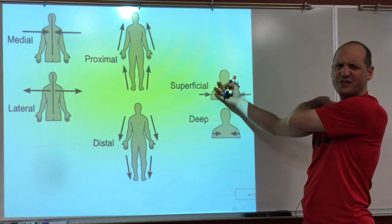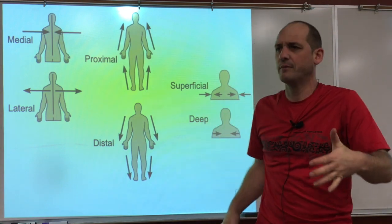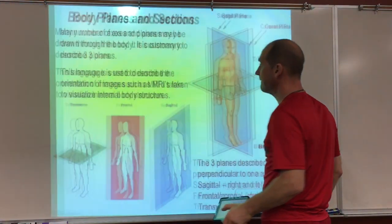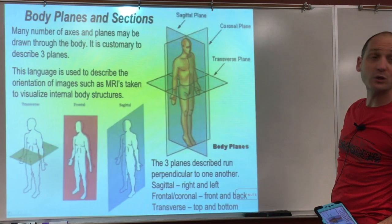And then deep and superficial, that sort of makes sense. On the surface or deep inside the body. Good. Those are those. Two more topics and then we're good.